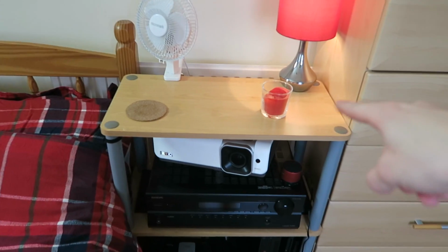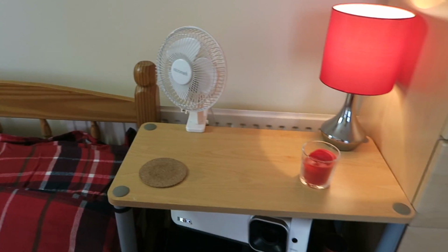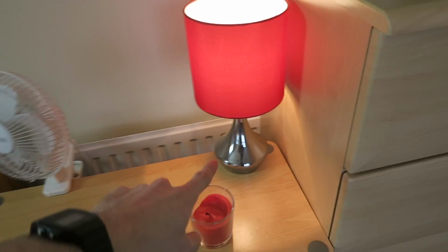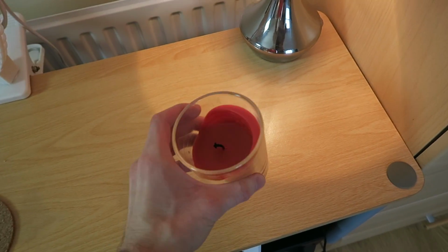Next to my bed, more furniture that I brought from home. A fan clipped on there because this room gets surprisingly warm, even during some of the colder months, but in summer that was just nice for when I was in bed. Another lamp which matches that one over there. I think they're from Argos. And a candle from IKEA. These ones don't burn very well though, so I wouldn't recommend.